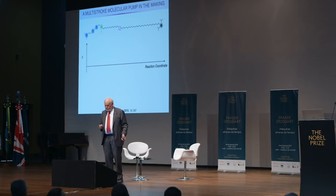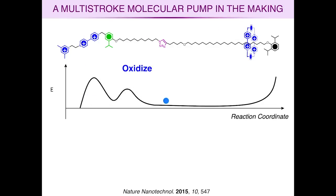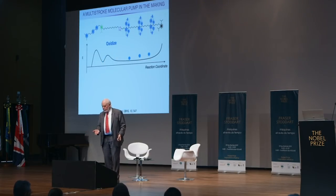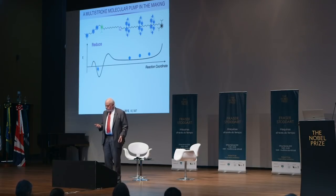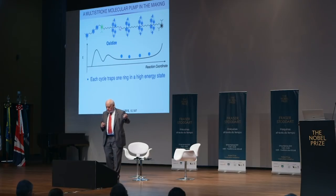and this is further than we went in experimental terms, we can bring on, by reduction and oxidation, juggling about with energy barriers, one ring, and then we can repeat this whole process and notice how the energy landscape changes and how, as we bring on the third one, the level of the energy expression rises. So we bring on a fourth, and it continues to rise. And so the conclusion is that each cycle has trapped one ring in a very high energy state.